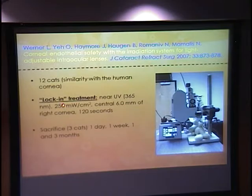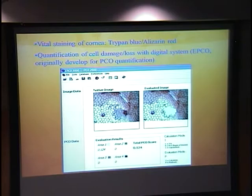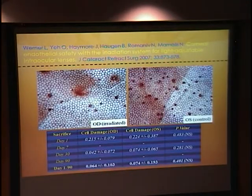And so what she did was she applied 250. This is the amount of light needed for the lock-in procedure. She applied it to the right cornea, so we'll call those the study eyes, and then the other eyes she didn't apply it to. And then she sacrificed these cats at 1 day, 1 week, and at 3 months. And then she compared them qualitatively with Trypan Blue and Alizarin Red, and quantitatively with this EPCO system. And these are her data.